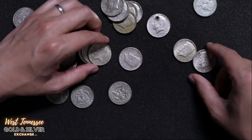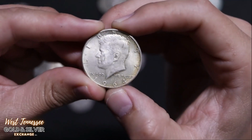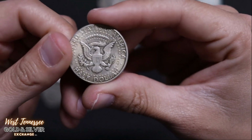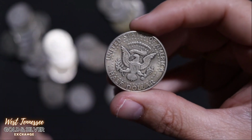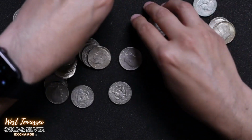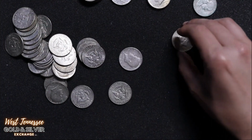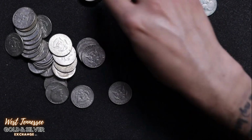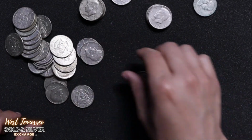Oh, here's some 90%ers. 64s. This one's got some cool toning on it. Check out that yellow toning on this 64. Good for silver stacking purposes. What a lot of people use this 90% silver for. So we got some of those. I'm gonna keep the whole one separate. And here's another 90%er, another 90%er. We got 4 90%ers so far and a lot of 40%ers. So we got some more.